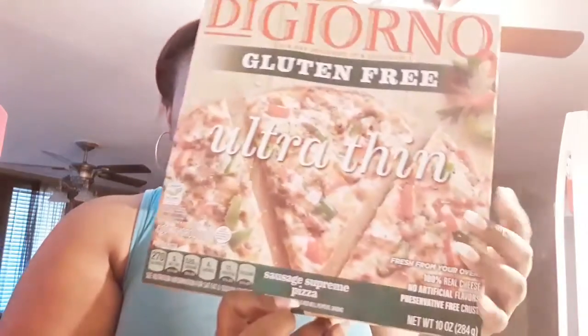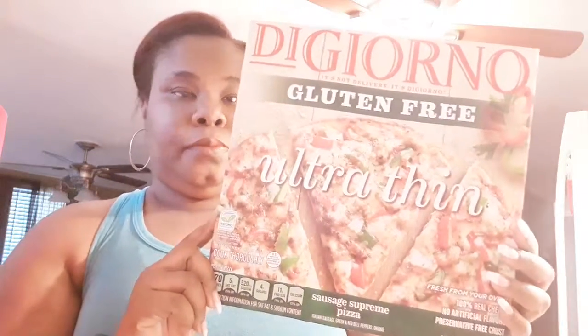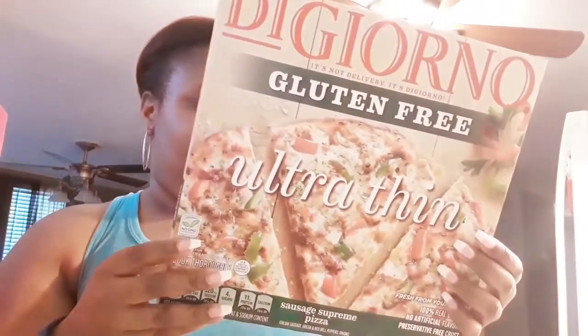Okay, so the next two things I got, I've never seen at my local grocery store, and I'm really excited that they got these in. It's the DiGiorno gluten-free ultra thin sausage supreme pizza. And I just saw this today, so that's why I picked it up. It does have cheese in it, part skim mozzarella. If it's skim, then I'm fine with it. It doesn't have regular milk in it, even though it says contains milk, but it's skim milk, I guess.